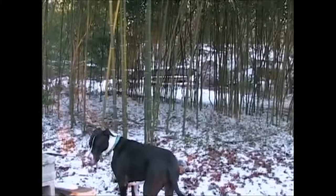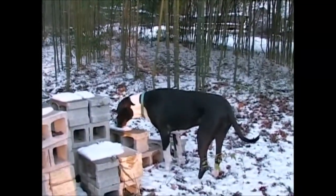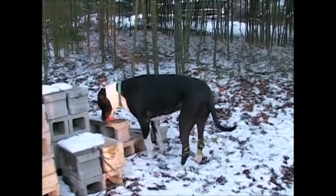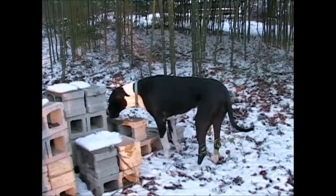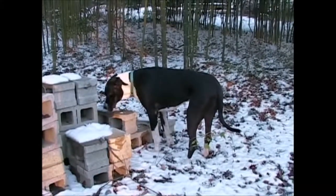Where's your ball, Zizzy? Zizzy, where's your ball? It's eating ice. Tastes good. Almost like ice cream. Zeus, the white-nosed Dane. Like a kid eating frosting.